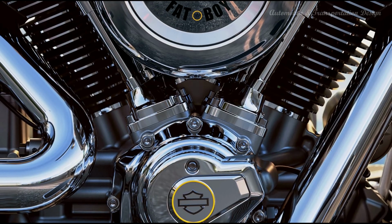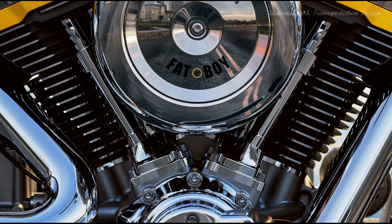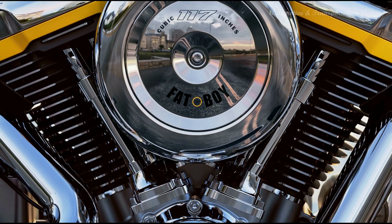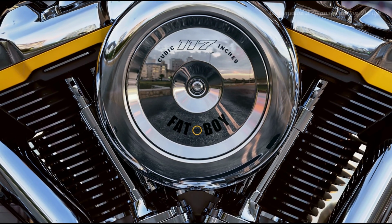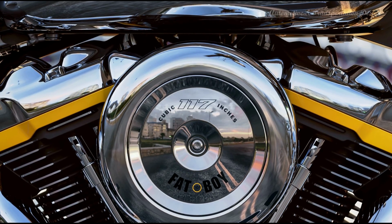And for those summer rides or city crawls? The cylinder head cooling system routes oil through frame-mounted coolers, directly into the heads. Translation: more comfort for you when things heat up, especially in slow traffic or hot weather.